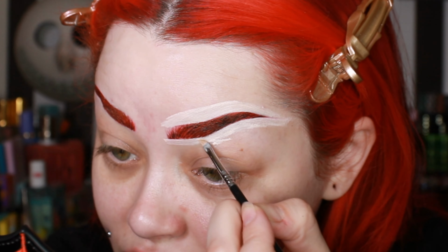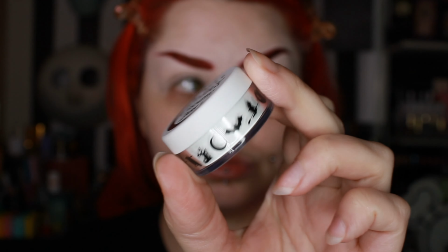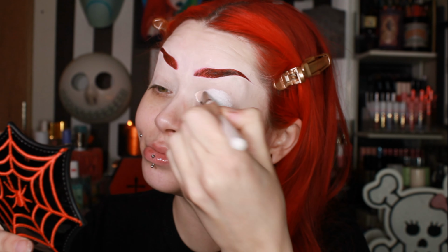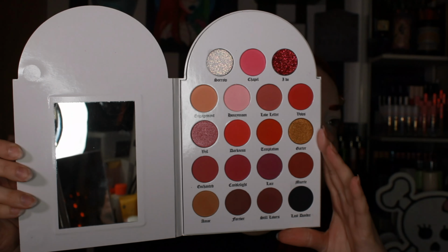But today we're going to be using the Lunatick Cosmetics primer because I wanted to try it out, and look at how cute the container is. So yeah, I had to give it a go, and I really like it a lot. Y'all know I don't go very far from my Plouise, but the Lunatick Labs was good.